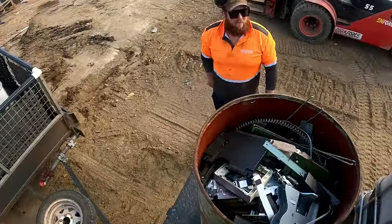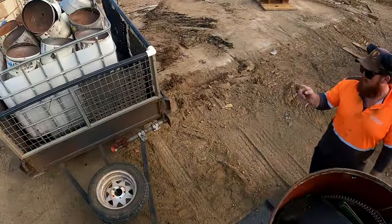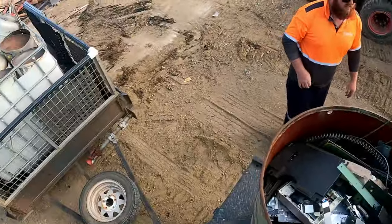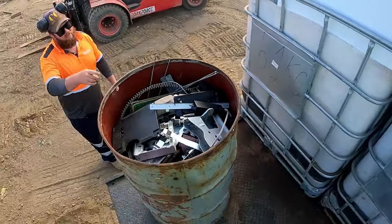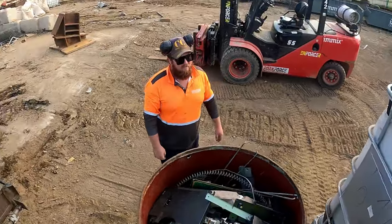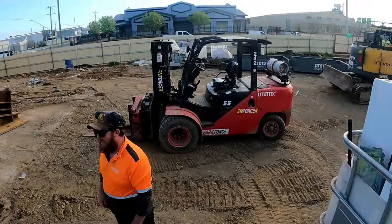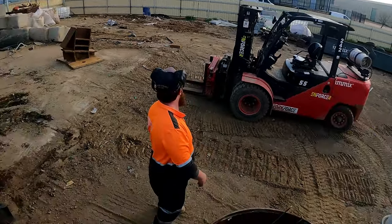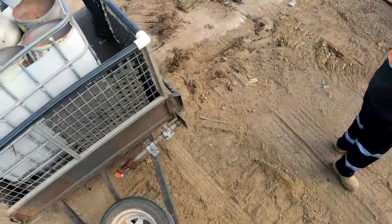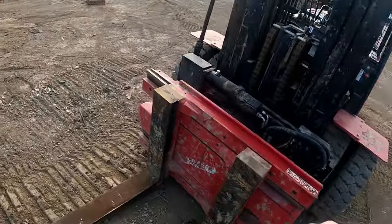Easy. You bought your IBCs back? This one, no. That one, yes. You understand? Those two there, the ones that don't look like they're about a bad half. Yeah, that's pretty good. You haven't got another one, so not a full one. No. Oh, what's that one over there? I'll have a look while you're doing that.